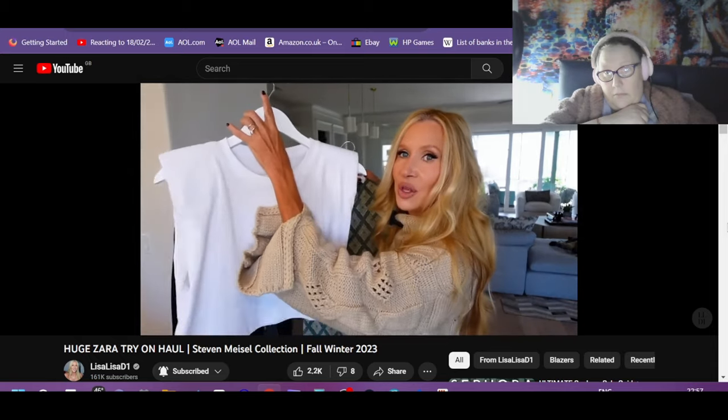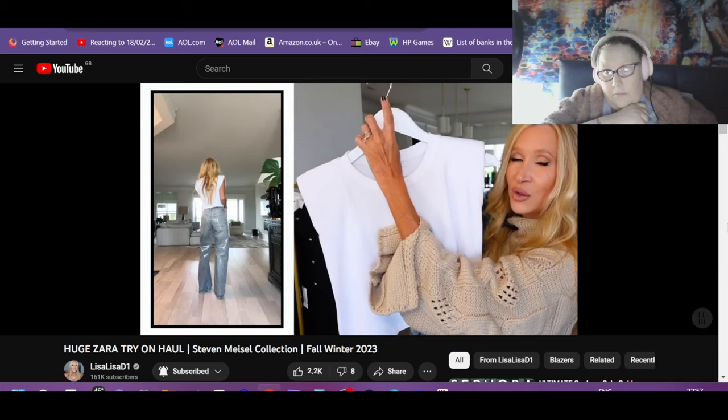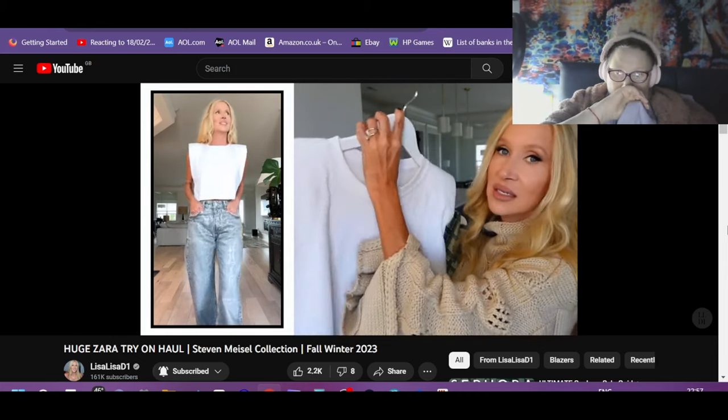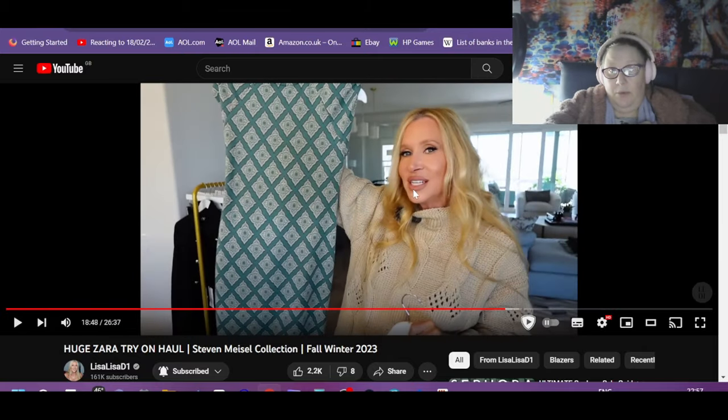I also wanted to show you the padded t-shirt that I got from Zara a while ago. I do think they still sell these. They keep them on the website, kind of like they do my favorite bodysuit. And it's just a great piece to have. And then is that just for you? They keep it on the website.